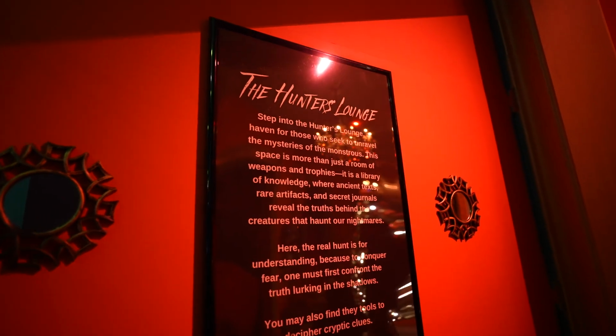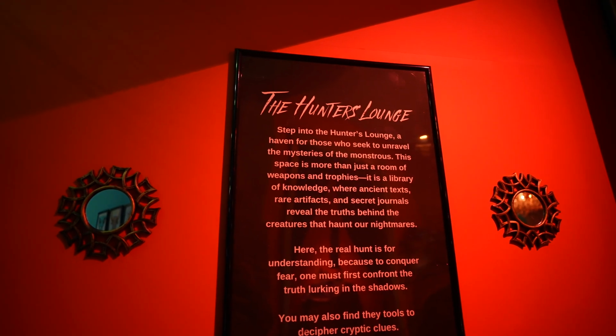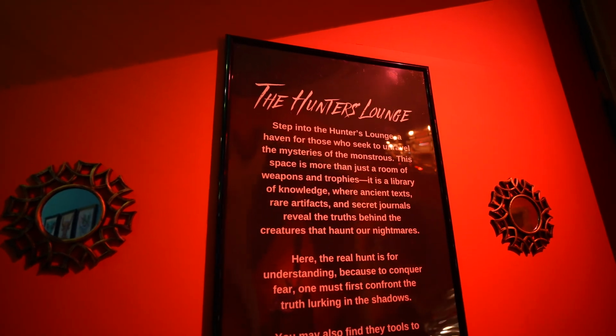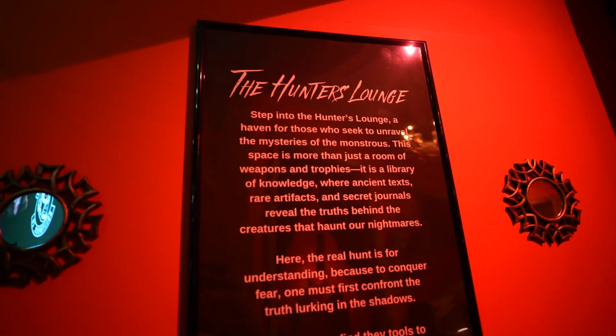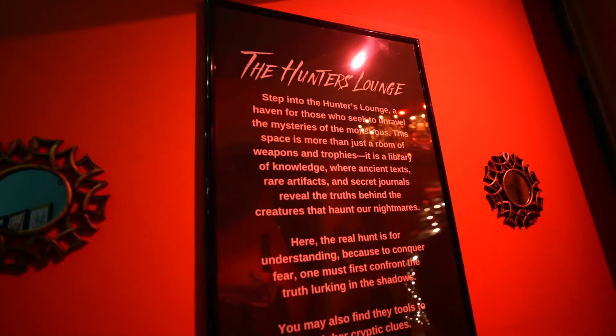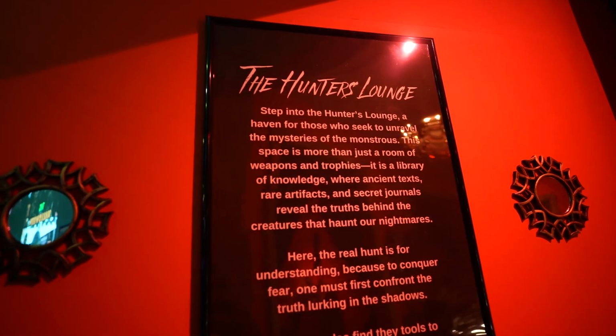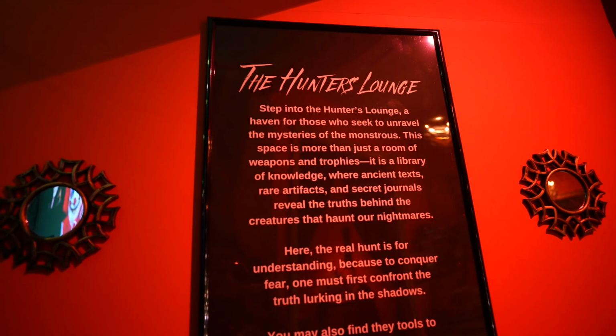We're going into the Hunter's Lounge. Step into the Hunter's Lounge, a haven for those who seek to unravel the mysteries of the monstrous. This space is more than just a room of weapons and trophies. It is a library of knowledge where ancient texts, rare artifacts, and secret journals reveal the truth behind the creatures that haunt our nightmares.